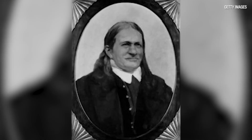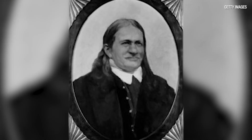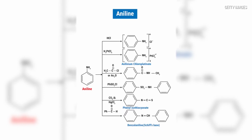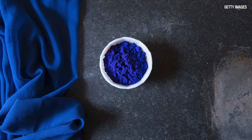But that left behind a lot of coal tar. What to do with it? Obviously, this was there in great abundance. Well, in 1836, Friedrich Runge, a German chemist, distilled some of this coal tar and isolated a chemical that came to be called aniline. Well, aniline turned out to be extremely useful. Why? Because it could be converted into all kinds of other materials, including synthetic dyes.